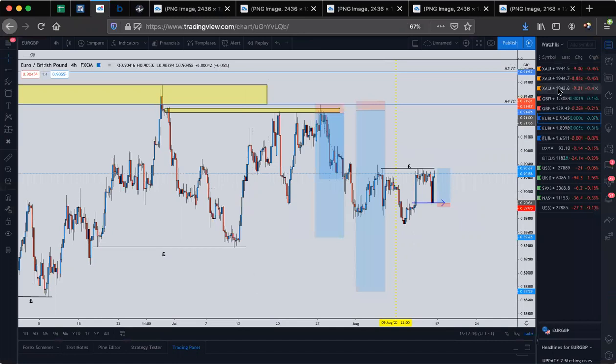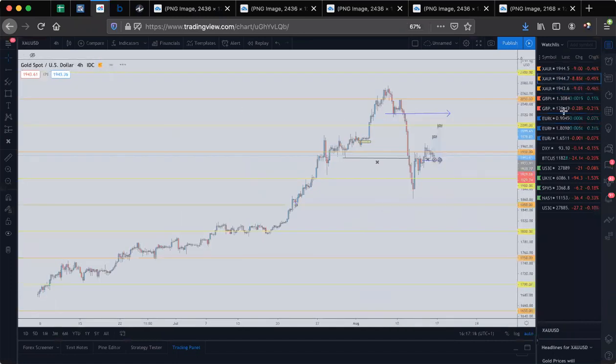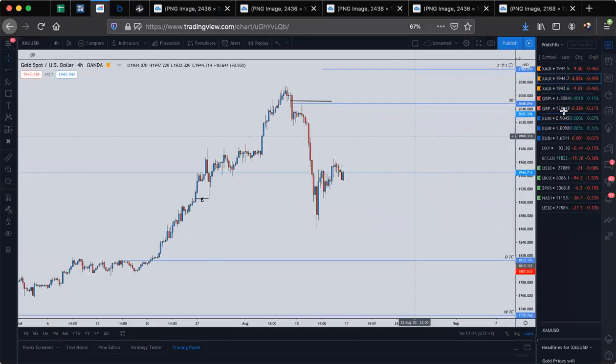So yeah, that's it for this week. Hopefully you do have a great week and we continue to make some money. So that was trade of the week. Very slow week last week as well.